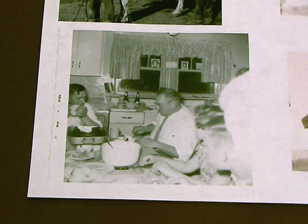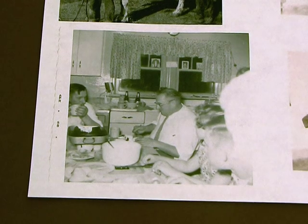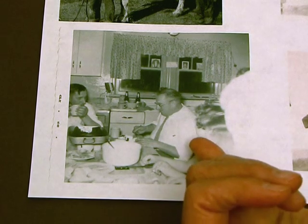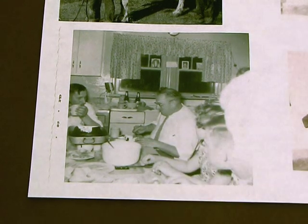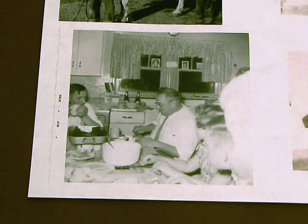What do you remember about nights like this? It was fun, just having company. We were always happy and pleased when we had company. And we liked Uncle George. He kidded around with us, so we liked him. He was a big ice cream eater, although he wasn't supposed to be eating ice cream.